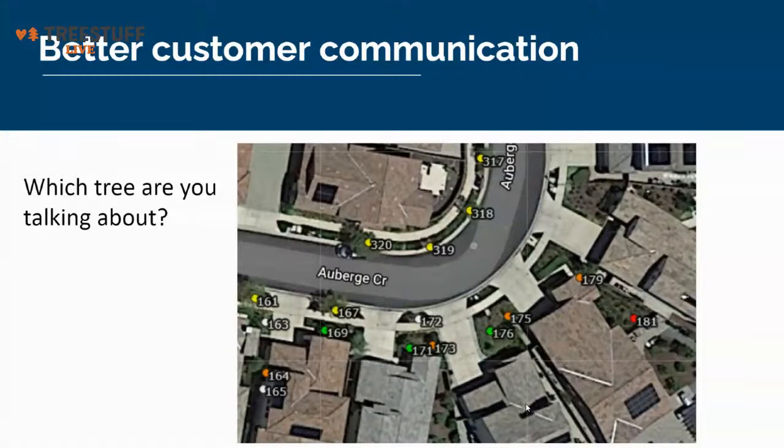So which tree are you talking about? There were several times where customers called in and said, hey, we have a broken limb on this tree. I don't know what it is. It's kind of green, it's on the corner. But it's not the big tree, it's the small tree next to that. You go out there, and I don't know what tree they're talking about, but they have access to the inventory. They open up their phone and locate where they're standing, the closest tree. Okay, it's tree number 167. You know exactly which tree they're talking about. You can get a little information, go out there, and inspect the tree. Hey, it's okay. It's a small limb, doesn't look like it's going to fall. We'll take care of that on the next round, or whatever the answer is.